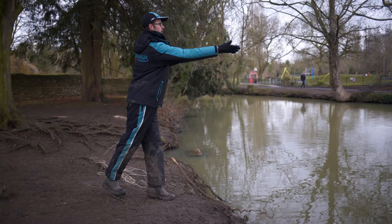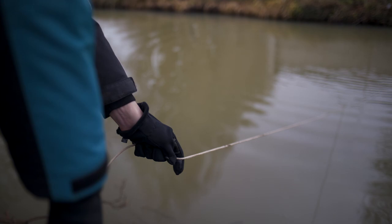When fishing venues like this, it can pay off raking your peg a few days before you fish, just so you can clear any debris that's on the bottom. And also, if it is a silty bottom like it is today, you can clear a 2, 3, 4 inch indentation in the silt, which can make all the difference for the roach being there or not.